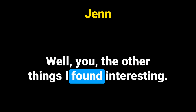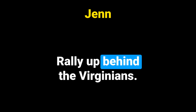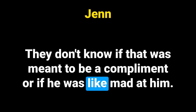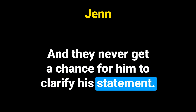Well, the other thing I found interesting was that it's General Bee who makes that statement: "Look at him standing there like a stone wall. Rally behind the Virginians." They don't know if that was meant to be a compliment or if he was mad at him. Interesting. Because Bee gets killed, and they never get a chance for him to clarify his statement.